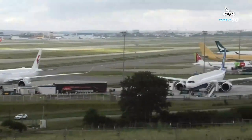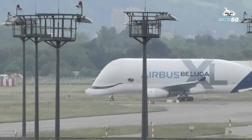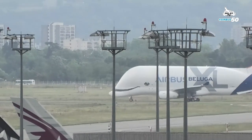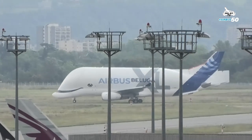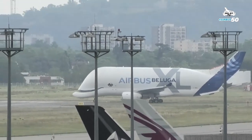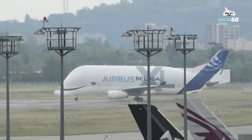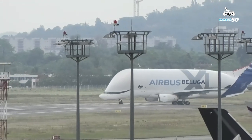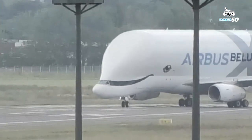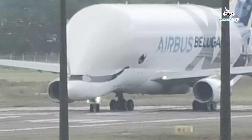Oh, here comes a Beluga, folks. Here comes a Beluga for you guys, and it is an XL as well. So that's a little bit of a treat for you. This is not one of the display aircraft, but they now have two XLs in their fleet. This is the aircraft that's used to transport wings from the assembly plants, manufacturing plants, should I say. Very clever how they've made it. You can now see the cockpit and see how well they've made that aircraft.